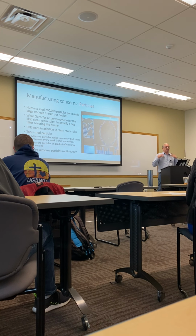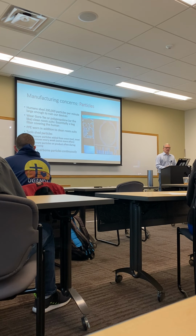Anyway, so we have to wear Gore-Tex suits. Gore-Tex has very fine pores in it. It's basically a bag filter around the human. We have to wear our PPE over our suits. So we'll have booties and boots on top of that for our bunny suit, the suit on top of that. Then we have to put on a chemical apron. We've already got masks and safety glasses, but we have to put on a chemical hood. And then on top of that, we have to put on chemical gloves if we're going to go into the chemical handling area. Everything sheds particles, but humans are the worst. Of course, machines that are humming along are generating particles too. So everything that we do is to contain particles and contamination.